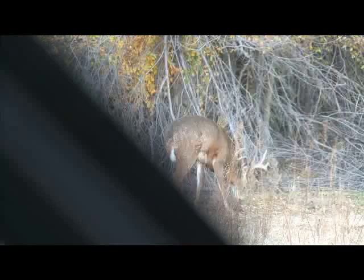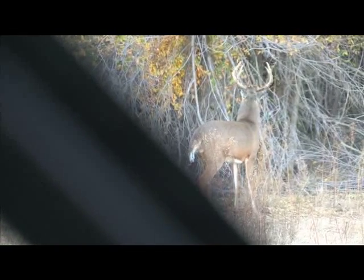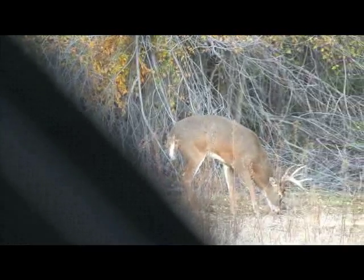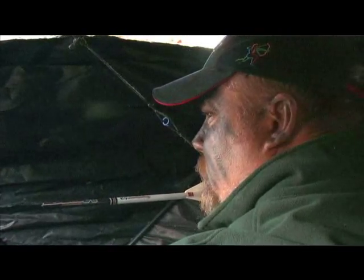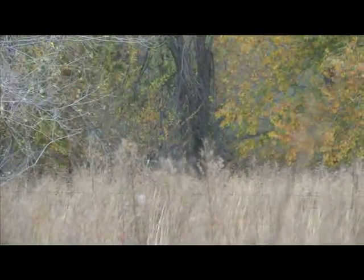This buck kicked his head back and started a licking branch. And I tell you what, I was excited. That was so cool to watch. This deer stepped in. I hit him with the rangefinder. I knew how far he was. I drew back my bow. And I tell you what, I was a nervous wreck. The only thing I could think about was take your time, put your pin on there, let it settle in, and make a good shot.